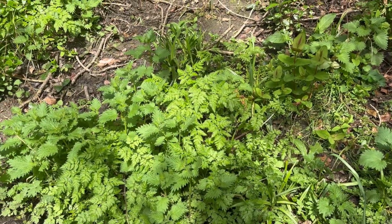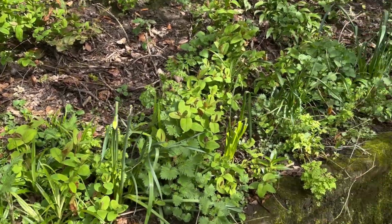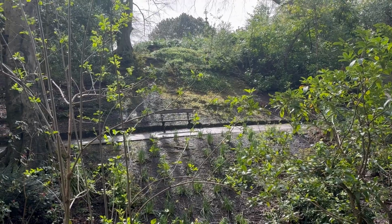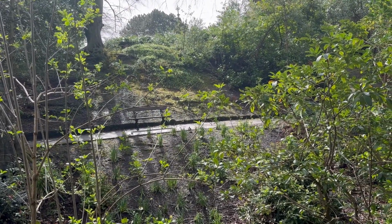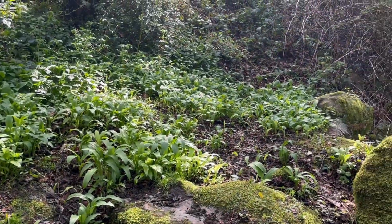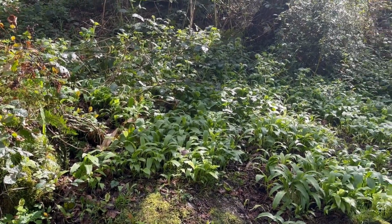Lots more baby nettles, which I'll come back with when I'm well armed with gloves and clippers. This is my favourite seat in the whole of the park, especially in the autumn when it's orange and beautiful. It is the best. More wild garlic. It is a bloody epidemic. A very tasty epidemic.